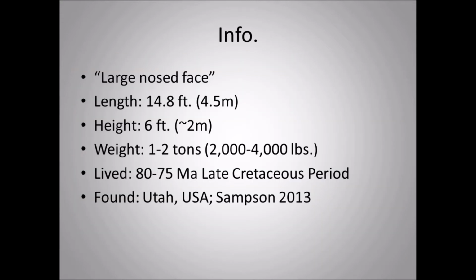So some information about Nasutoceratops. The name Nasutoceratops means large nose face. Length is 14.8 feet or 4.5 meters. Height is 6 feet, approximately 2 meters. Weight 1 to 2 tons, 2,000 to 4,000 pounds. Lived 80 to 75 million years ago in the late Cretaceous period.